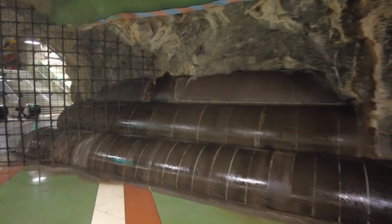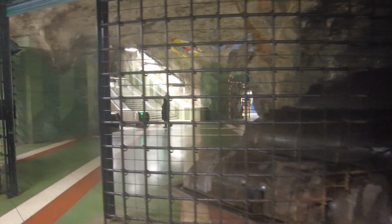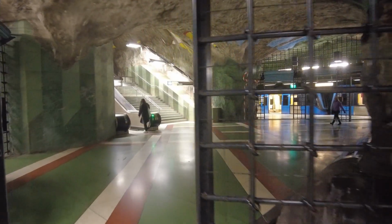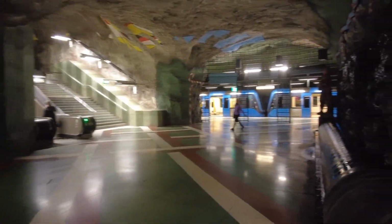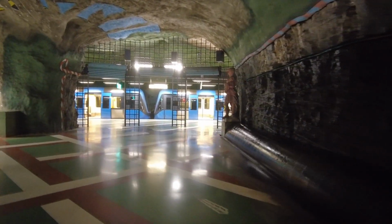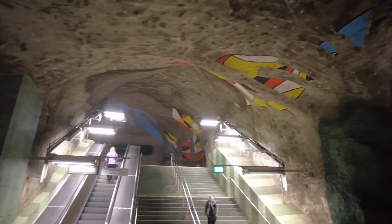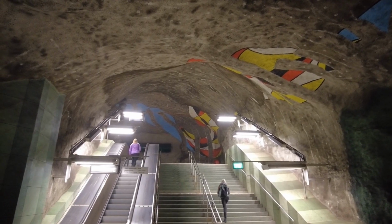The typical sound of the Stockholm T-Bahnen is definitely a little different to the Munich U-Bahn and to the Munich S-Bahn. Their sound is much higher, but this sounded really good. Oh yeah, and here now we are on the other side of the station. The green and the cave-like, not concrete, but stone color with some art elements, nice and colorful. This is fantastic.